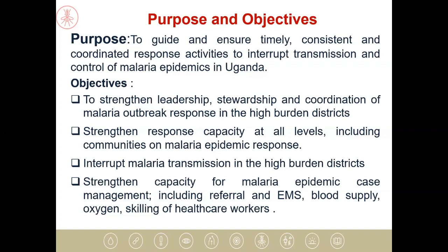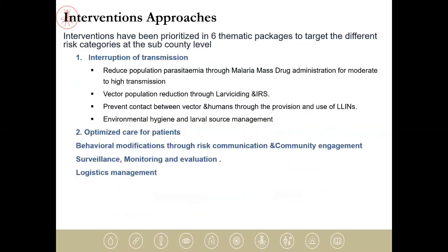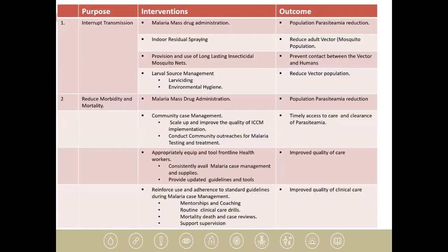Can we see the next slide? So in there we have intervention approaches. We have the interruption of transmission. We have the optimized care for patients. We want to do behavior modification. We want to do surveillance, monitoring, and evaluation. And then the logistics management. Let's go to the next slide. It's more elaborate. This is how we are approaching the malaria epidemic response. We have different thematic areas. Each of the thematic areas has a purpose.